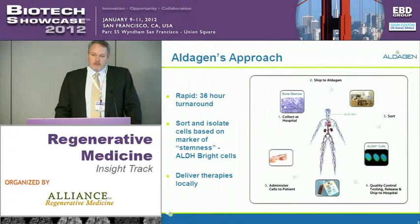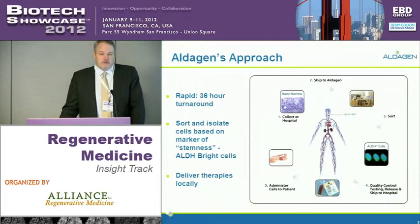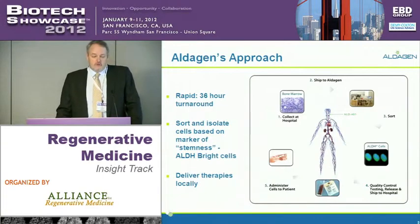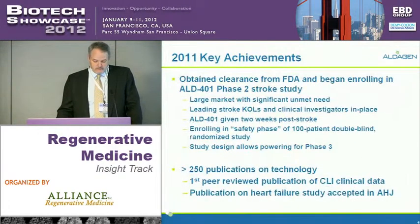The time frame from when we receive the cells to the time they're back in the patients is anywhere from 24 to 36 hours. So it's a very rapid autologous approach. We don't culture, we don't manipulate the cells. And so from an ability to scale and also very reasonable cost of goods, we think this is a very efficient autologous model.